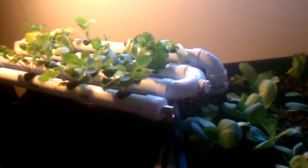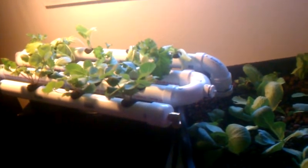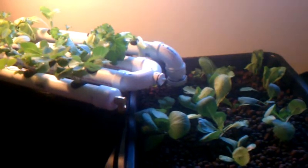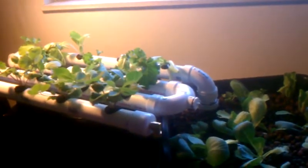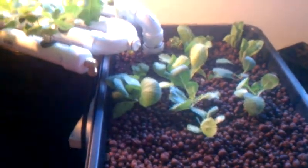But this is September 3rd. It is actually Labor Day. I think that's what holiday it is. And so it's been up and running for 1 day, and the water is incredibly clear. The plants, I know nothing about growing plants, so for me they look okay. And we'll see what happens in the coming months.